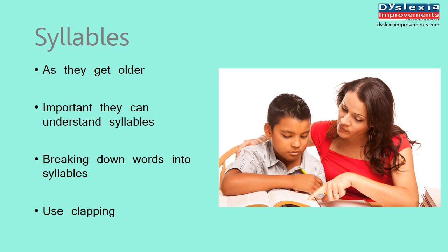Happy. And a way of doing that with words that are longer than 1 syllable is to have them clapping. So instead of just saying happy, how many syllables in happy, actually clap it out with them and go happy. How many syllables? Happy. Yep, so as they're clapping it out, it just makes it easier for them to learn to break words into syllables.